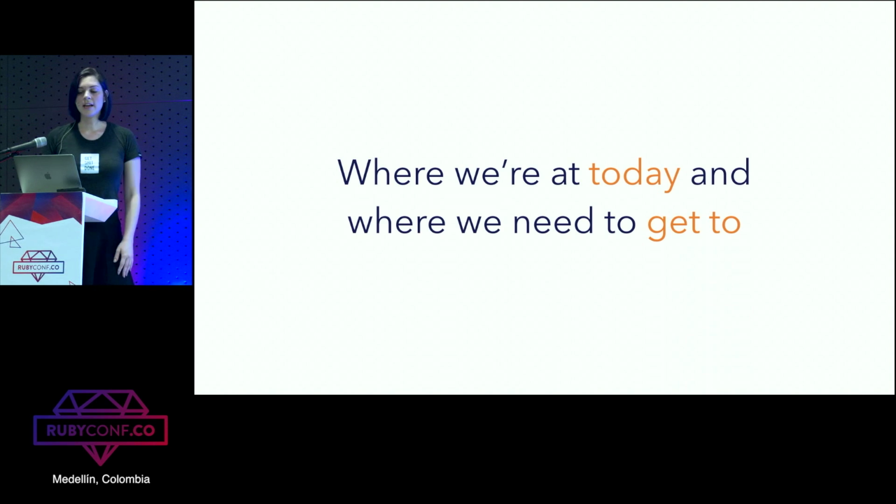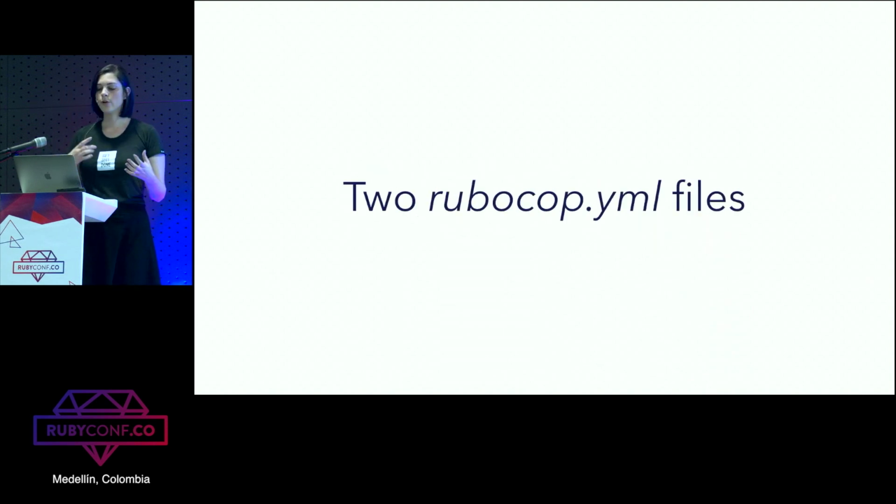So where are we at today, and where do we need to get to? We currently have 2 RuboCop configuration files, one for all auto-correctable violations being forced in CI and breaking builds if you add new violations, and one for all of the other rules that are optional, that will show you in Policia if they're broken, but if you don't fix it, it doesn't matter.